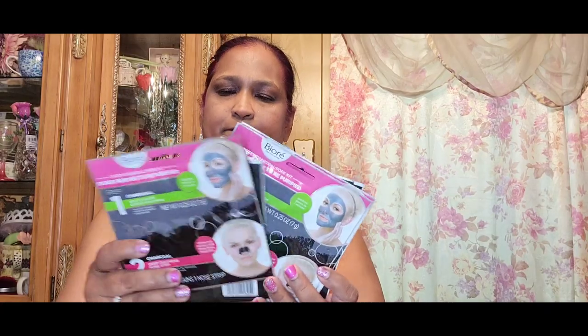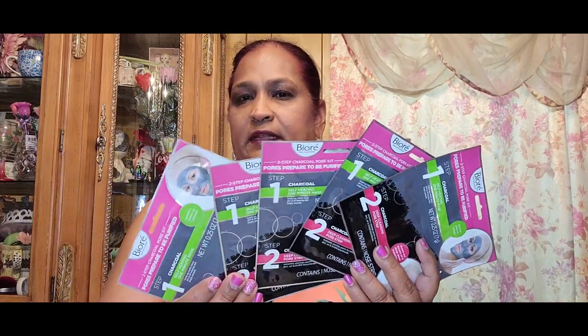So I got that. And then I picked up these Biore 2-step charcoal pore kits. Pores prepared to be purified. Purifies pores in 1 minute. Step 1, charcoal self-heating 1 minute mask. Oh wow, that's great. Heats up, melts away dirt and oil, leaving skin tingly smooth. And then the second step, charcoal deep cleansing, contains 1 nose strip. So I actually picked up 4 of those. Wait a minute, how many did I pick up? 1, 2, 3, 4, 5. Okay, I can count. So I picked up 5 of those. The more the merrier.